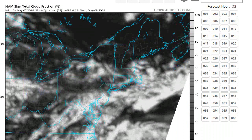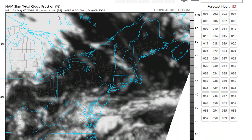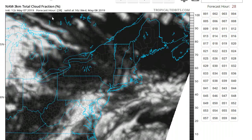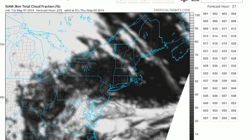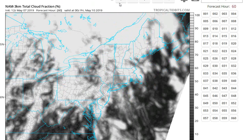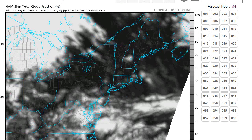So we have this front, but the problem is it gets kind of hung up. But it looks like maybe we might be able to clear the sky out a little bit toward the afternoon. Maybe, but it won't be completely clear. There might be some cirrus around too with the stalled front, and then by Thursday the clouds kind of come back into the picture rather quickly.